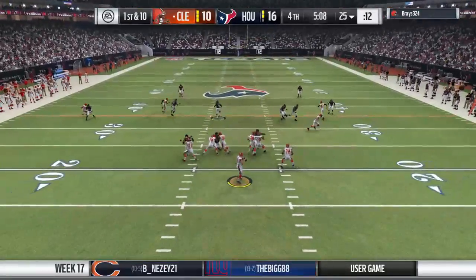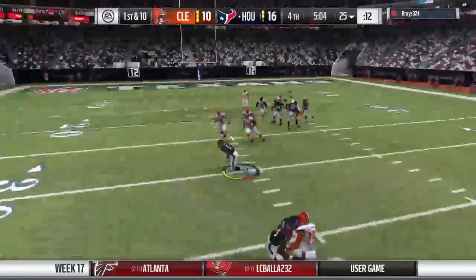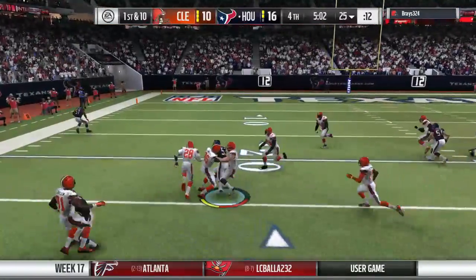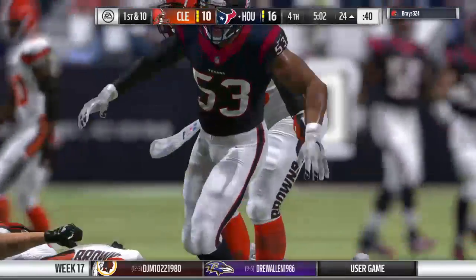They go play action here on first down. He's got time. He rifles one that's intercepted. A great read, and it's picked off. And he'll return it to the 24-yard line.